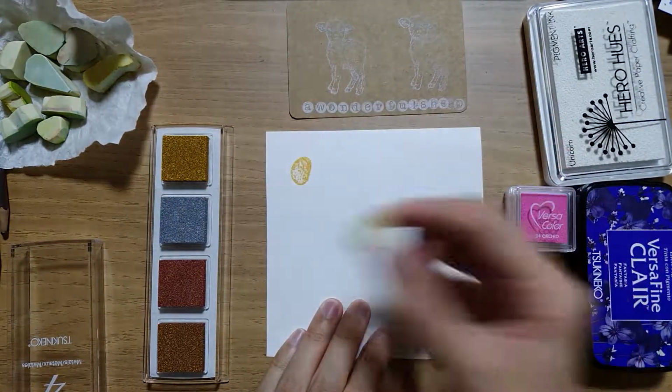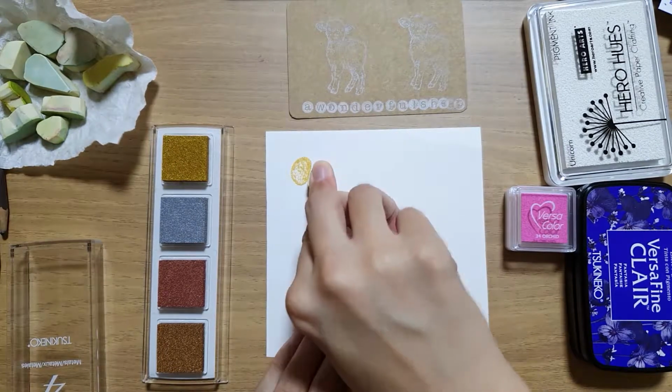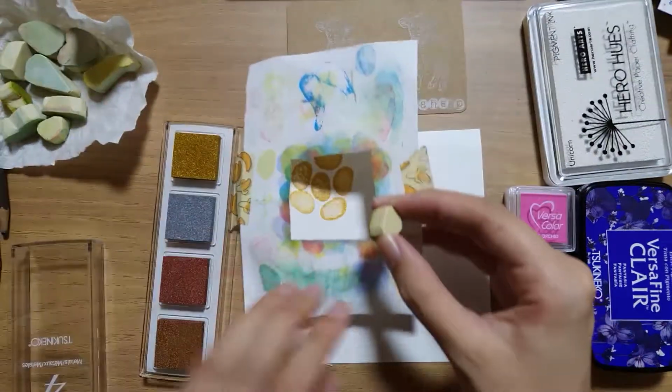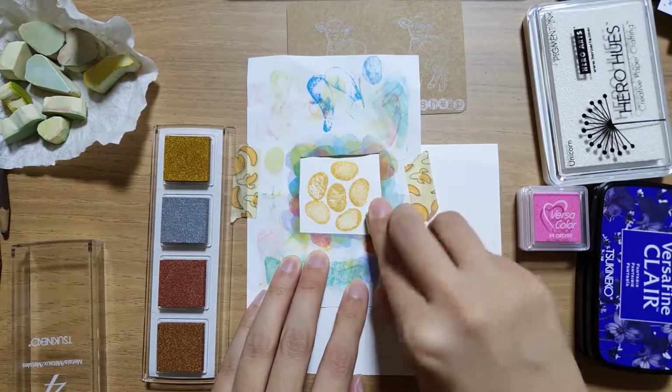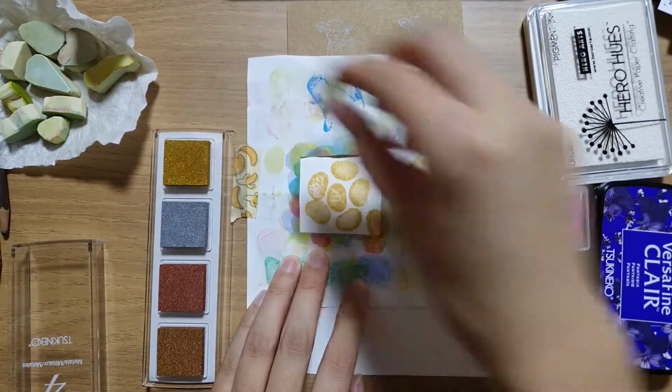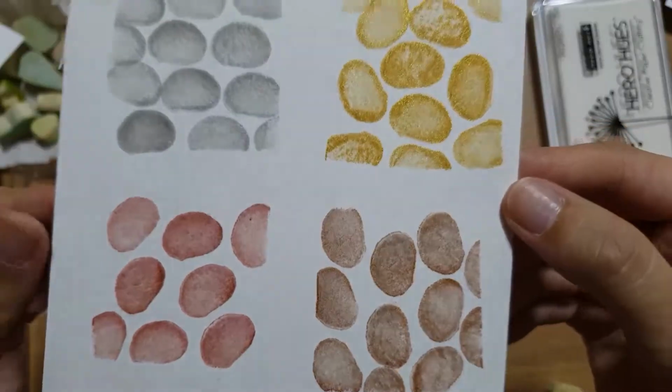And then the prompt for the 18th was loot, and I got these metallic colored ink pads to express loot, and after I went through stamping all the different types of metallic inks, I decided I didn't like it at all, so I went in a completely different direction.